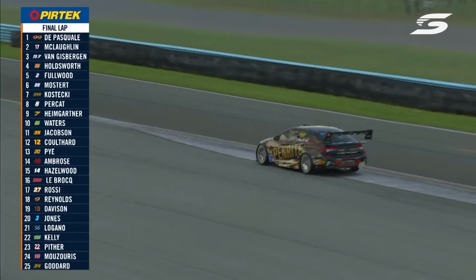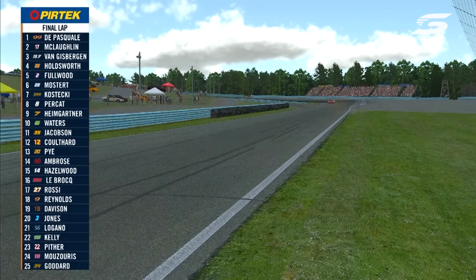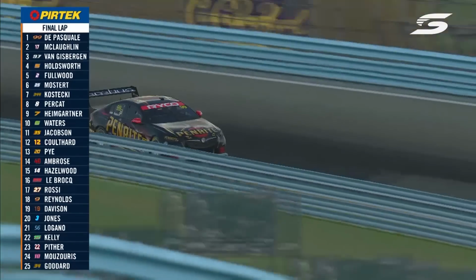Still only a young bloke, even though it feels as though we've seen him in the game now for quite some period of time. So he has done a fantastic job tonight. He's going to grab 75 points for his trouble in that one. So nice work.